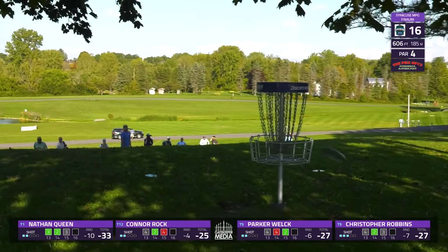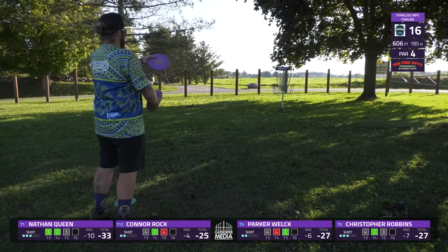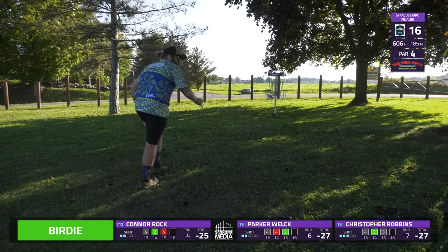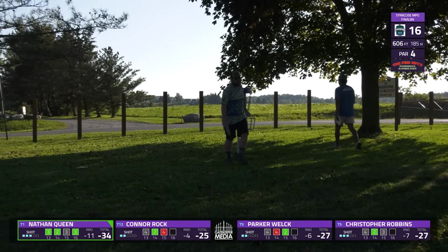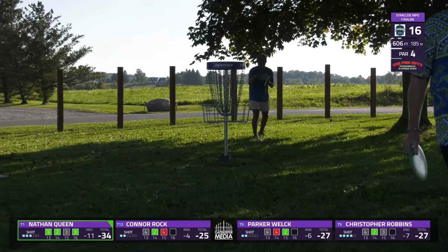There's Christopher's look. Gives it the height. Just pushed a little bit. Pretty valiant bid. And here's Nathan for solo first. And he knocks it down. Really nice putt. Always a little breezy up there. And you could tell he knew what he was going for. It gets him to 34 down with 2 to play.